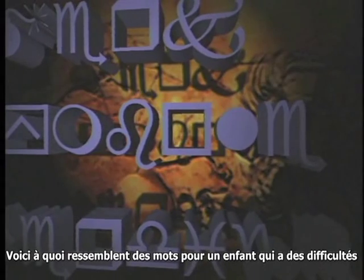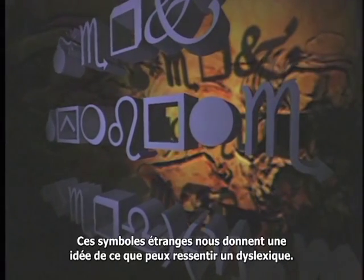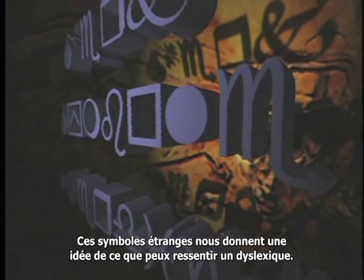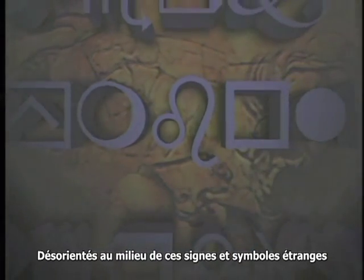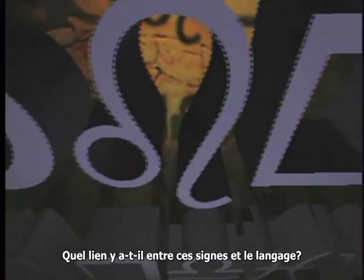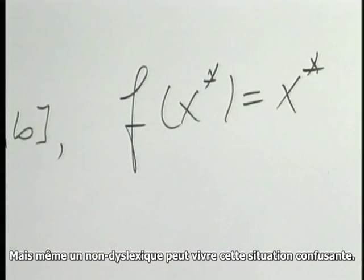This is what words look like to a child who has difficulties in reading: strange, incomprehensible symbols. These strange symbols convey an impression of how a dyslexic feels. Disorientated amidst unfamiliar signs and symbols whose meanings are often guessed and not systematically determined. What do these signs have to do with language? Apparently nothing. But even a non-dyslexic can relate to this confusing situation.